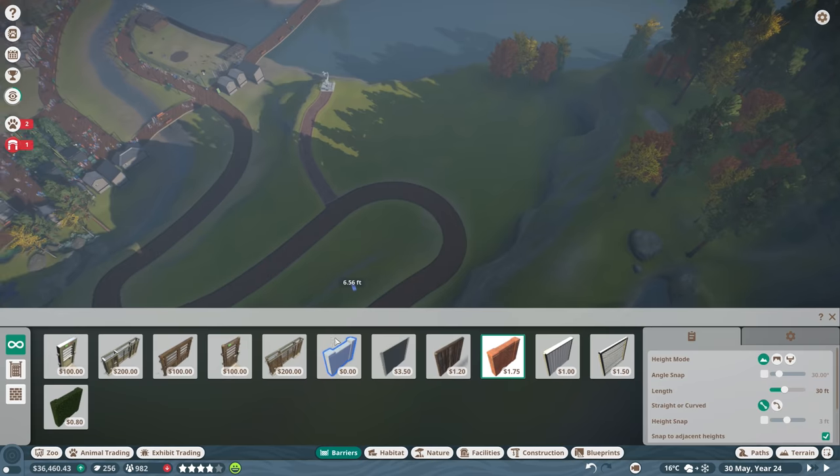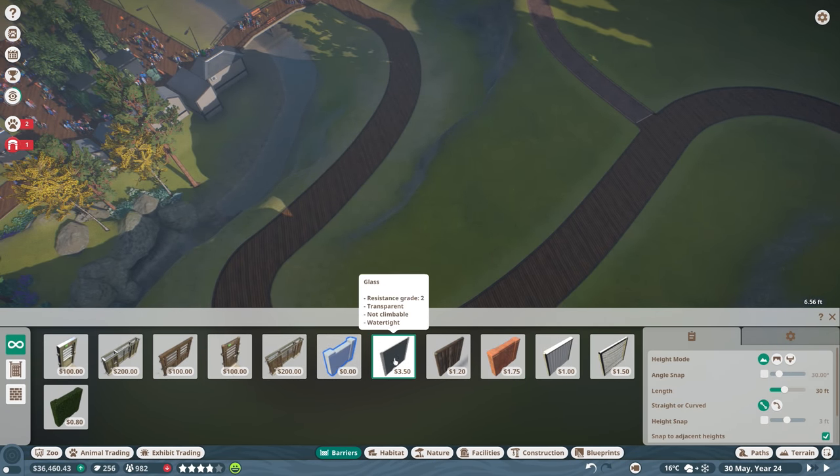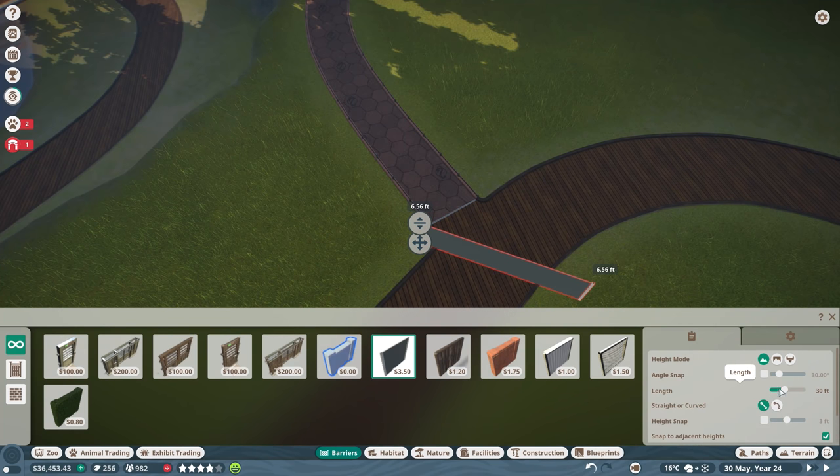We're going to need to build new habitats here. Like I just said, for the tortoises, almost said turtles right there, but I said tortoises. I think we're going to be building an enclosure right here for the tortoises. So let's definitely build something right here. Why is the length so long? Let's set that down to like 20 feet. That seems good.